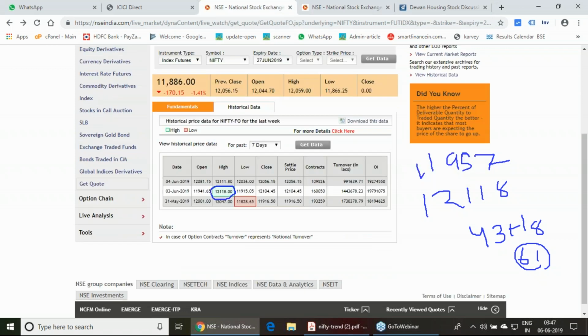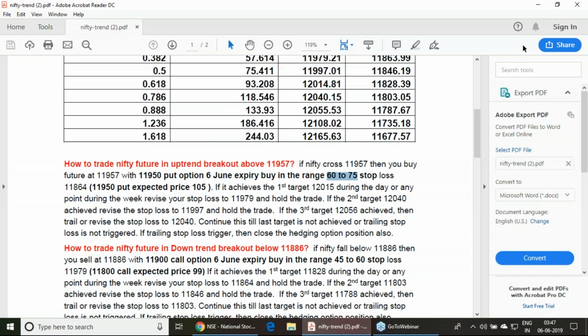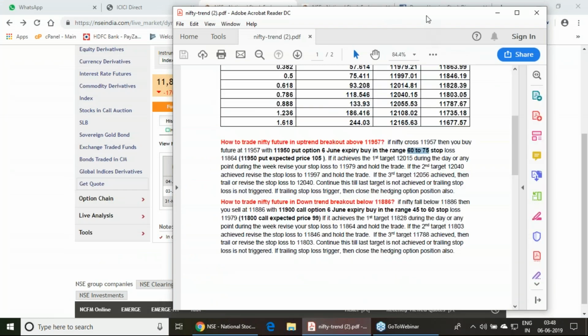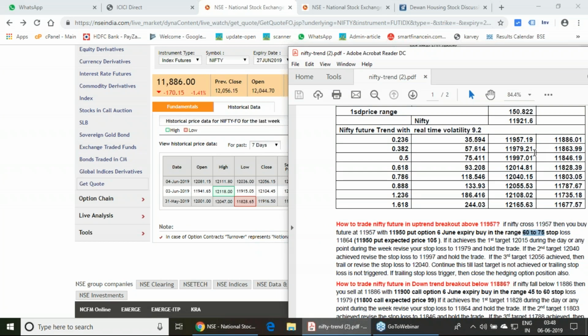Along with the hedging, the next day also it made a high of 12,111. More than this, look at the highs and the lows, and at these calculations, what we have calculated and what has happened. The matching of these calculations with the happenings is very, very important. So these are the calculations that happened.